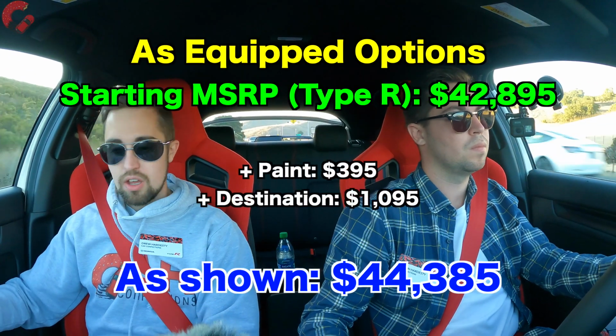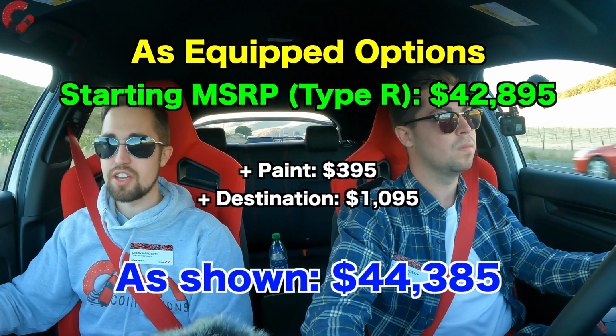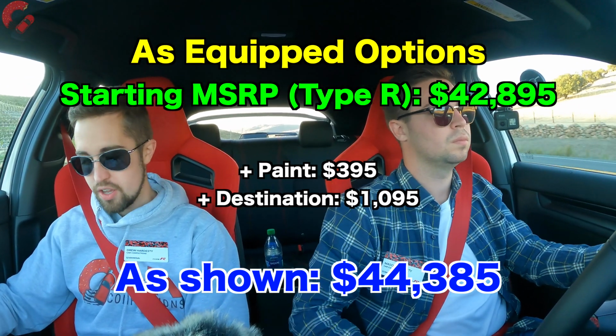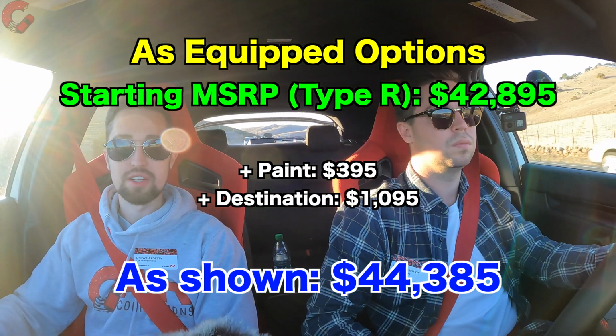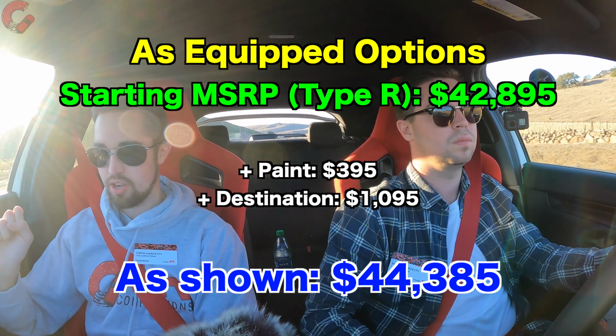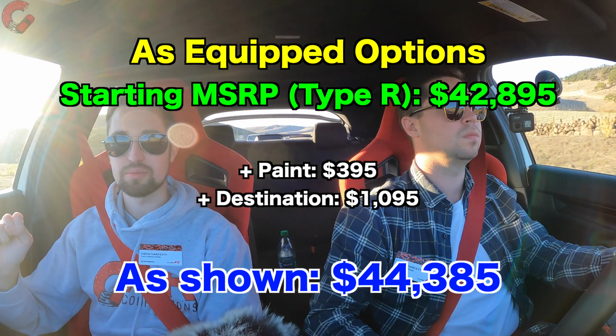Now, of course, you're pretty much getting a fully equipped model. There's really nothing else that you can add besides some dealer accessories and upcharge paint color. Today's example does have the Championship White, which is a $395 charge. And with the $1,095 destination, our total price, as tested, is going to be $44,385.